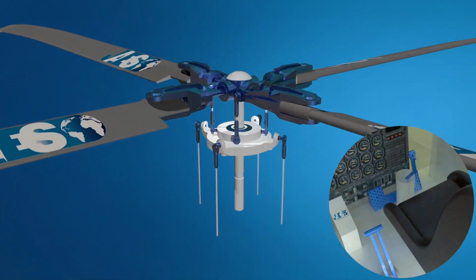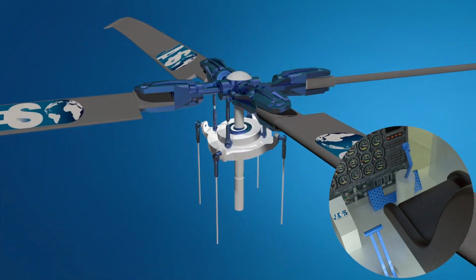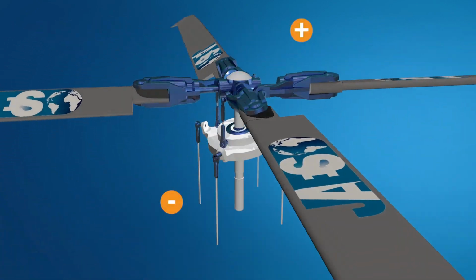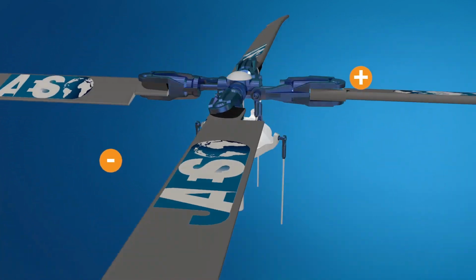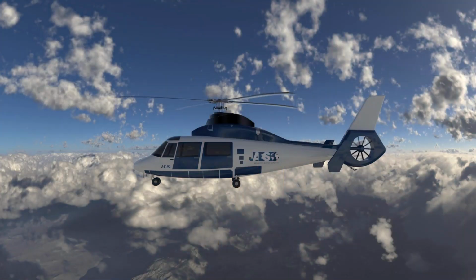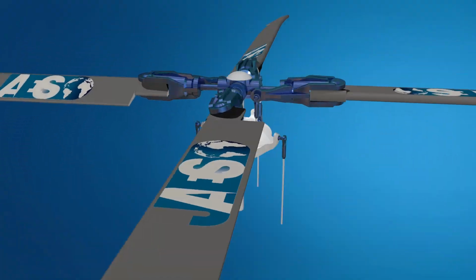When the pilot moves the cyclic forward, the control rods will tilt the blades in this way, increasing the angle of attack only of the blades on the left side of the cycle. By doing this, the lift will be greater on the rear side of the cycle, causing the helicopter to move forward. It seems like a paradox.